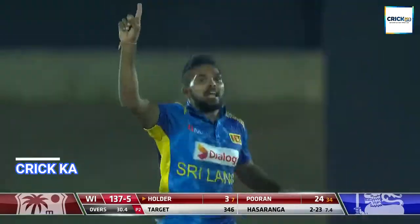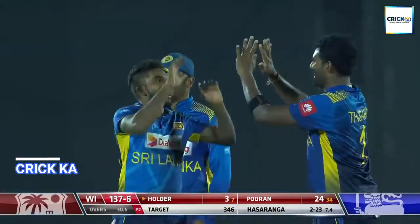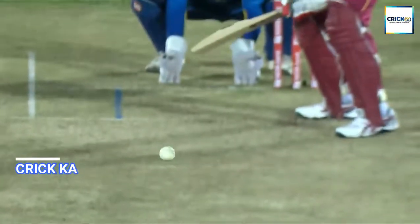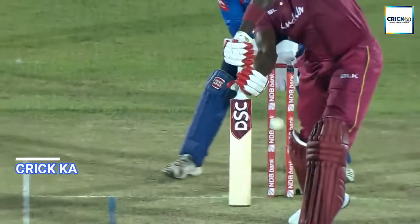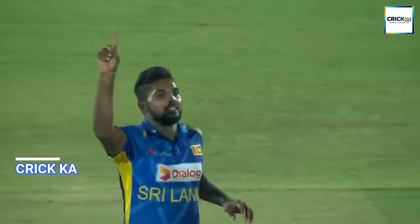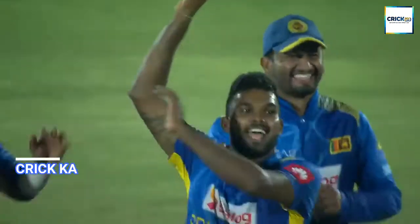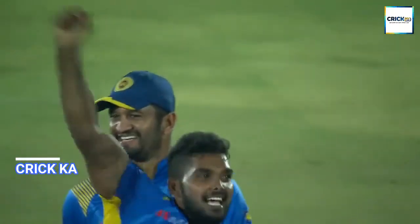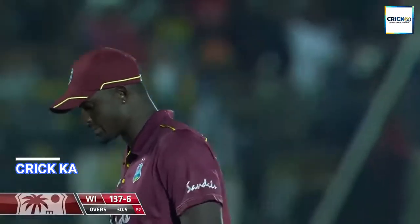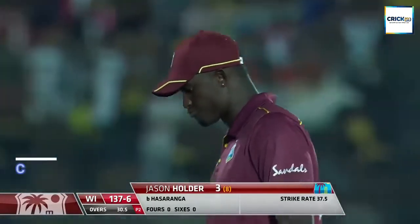Straight through the gate. He wasn't picking him. You could see from the very beginning that Jason Holder was not picking him. Wrong one. Just loving it. More often than not, it's the wrong one that's doing the job for Wanindu Hasaranga. That's his third wicket. Brilliant bowling. Jason Holder, well, he's gone for 3. West Indies slipped further into trouble, 137 for 6.